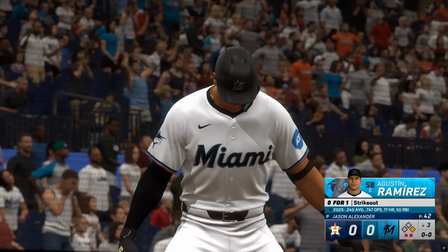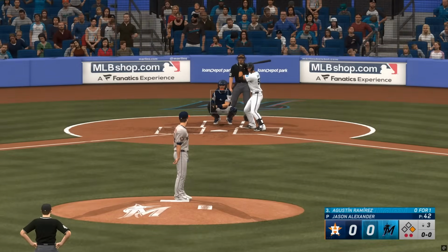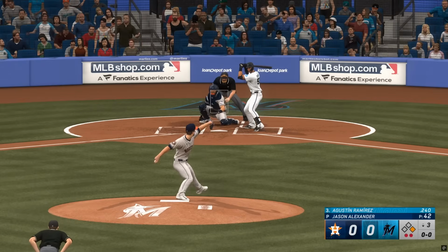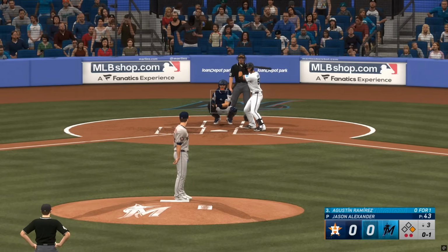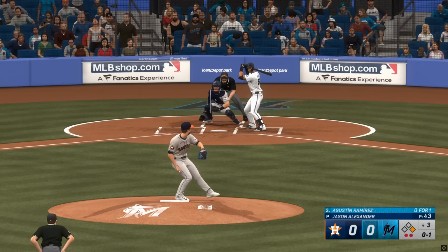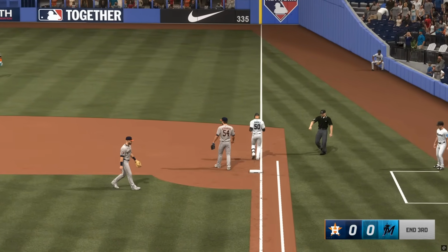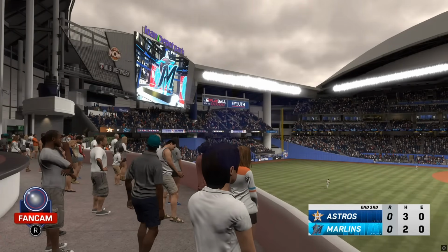Up next for the Marlins, now it's the Marlins catcher, Agustin Ramirez. He's 0 for 1. Ramirez. That one clips the outside corner. 0-1. Lays out, but he can't squeeze it. Gets it there in time, though, and they do get the out. One left for Miami. Still no score.